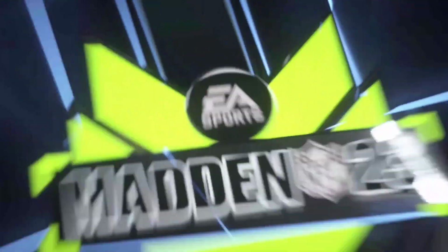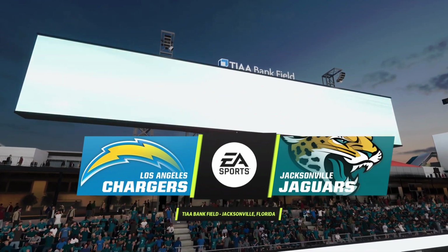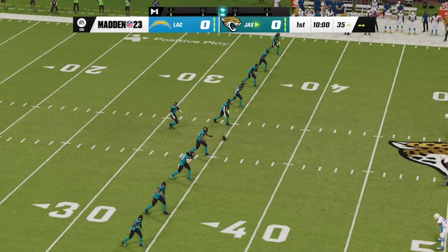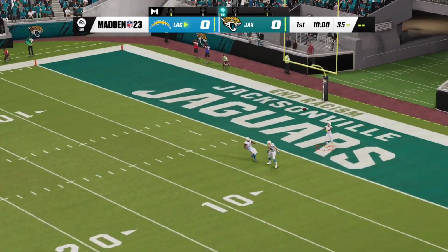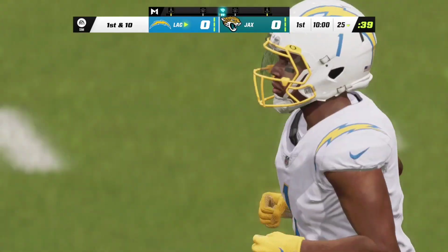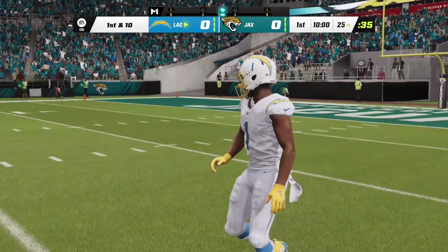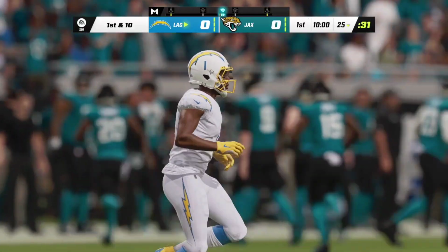Smack dab in the middle of I-295 that encircles the city of Jacksonville in northeast Florida. There's a good look at TIAA Bank Field. Tonight, we've got the crew set for what should be a real treat, a great Monday night matchup between the Los Angeles Chargers and the Jacksonville Jaguars. Here's the Los Angeles offense as they get set to take possession.